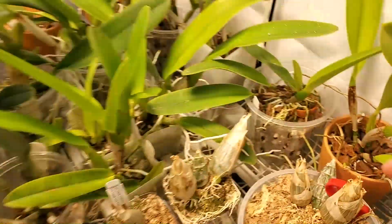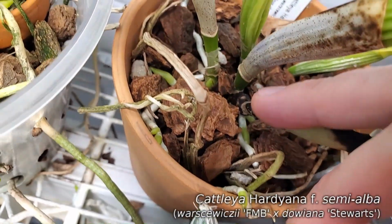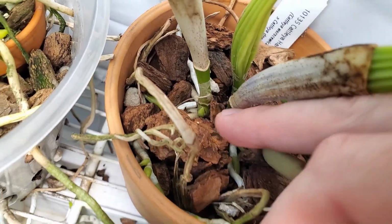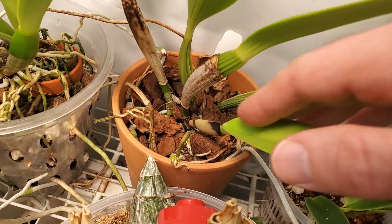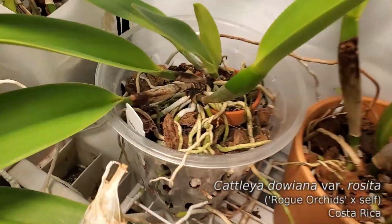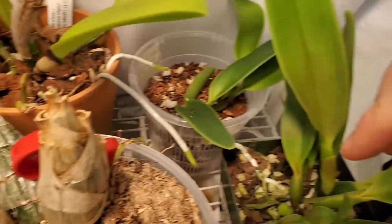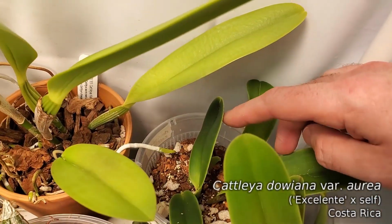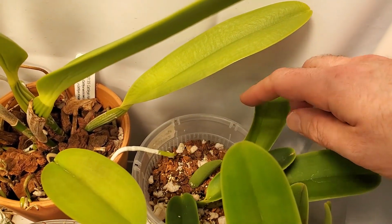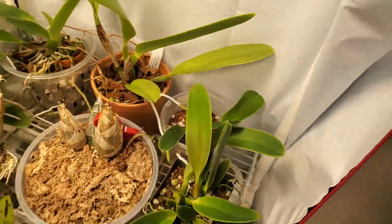A lot of things are breaking new growth. This is my Cattleya hardyana. You can see some nice new roots pushing. You can also see a new growth breaking there. I'm hoping that this little growth will break a new eye as well and start growing. Lots of new roots on Cattleya dowiana rosita. Some new growth on my dowiana aurea and its sibling here. Although the leaves did come out kind of weird. But anyway.